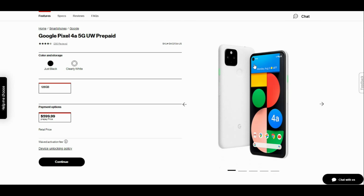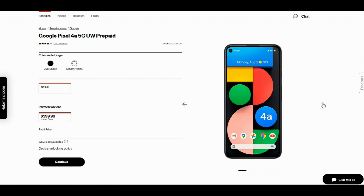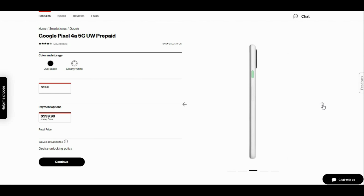Power button and volume keys are on the right side of the phone. Fingerprint sensor is on the back right here. There's a phone, of course, I said. Power button, volume keys are on the right side of the phone. Whole phone tray with front-facing camera. Yeah, the phone looks very nice. I'm just not a fan of the Pixel 4a. There's the right side.